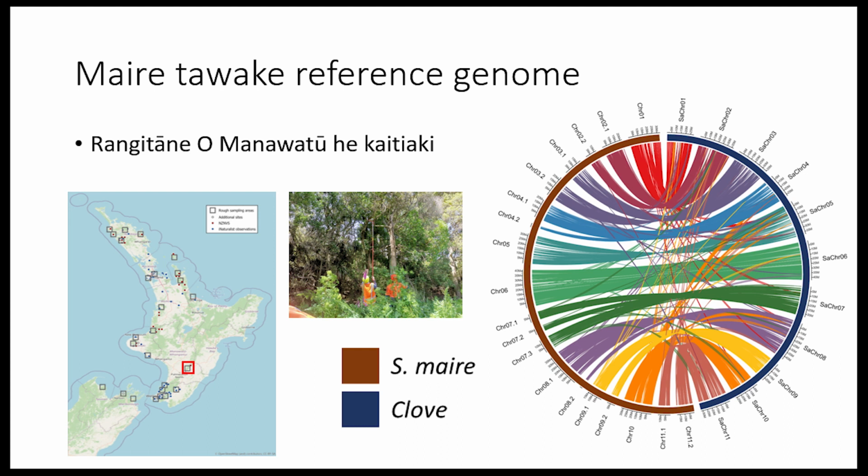So this is a big messy figure, but what it's showing is on the left we have the maire tawake genome or swamp maire genome, and on the right we have clove, which is another Syzygium species, which is quite closely related and has a really highly complete genome also assembled. So this is just comparing one by one each chromosome to a chromosome on the clove genome, and what we can see is that we've got a really complete genome. We've been able to assemble and sequence everything that's in maire tawake as compared to clove.